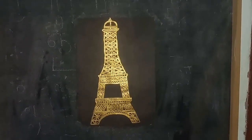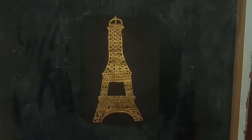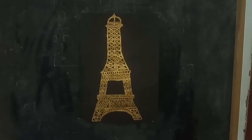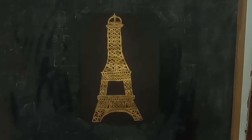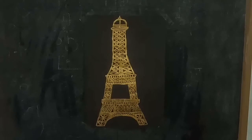The machinery for the elevators is hidden underneath the base. You can even take a tour and see this up close. Of course, if you are looking for a little more of a workout, you can use the stairs. The tickets are actually a little cheaper too.